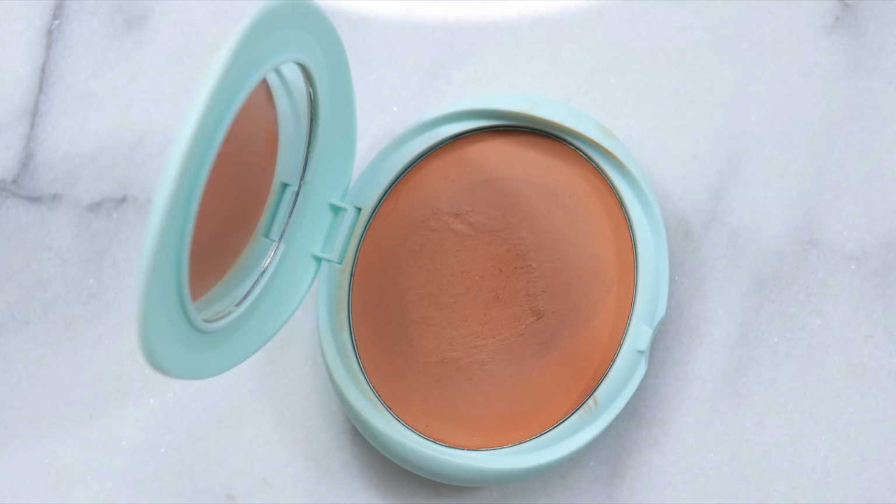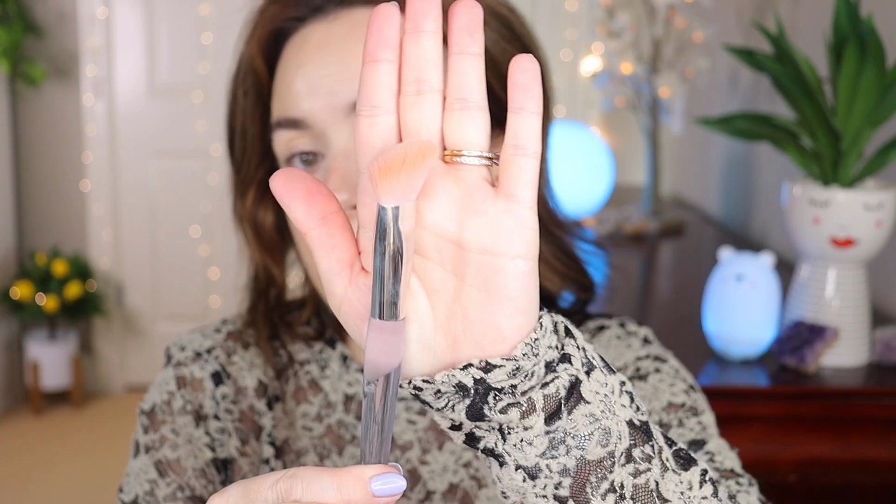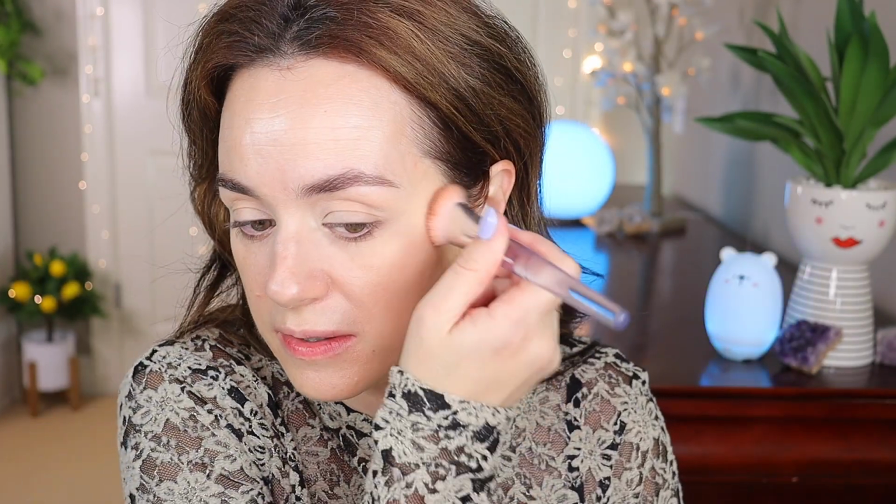Now I'm gonna go with the Tarte Bronzer. This is in the shade Breezy. It's a cream bronzer. This is a beautiful bronzer. It lasts all day. I believe it's supposed to be waterproof from what I remember. Now I'm gonna apply this with this Co Beauty brush, which is angled, fluffy, and a little bit bigger. Dab it at first. Now don't worry, we're gonna start blending now.